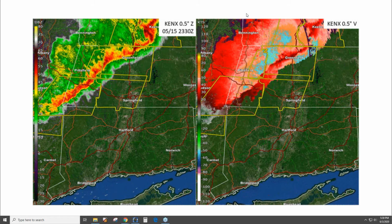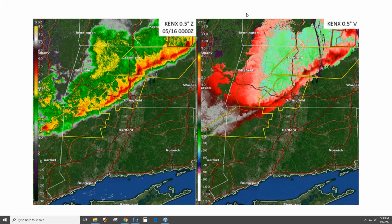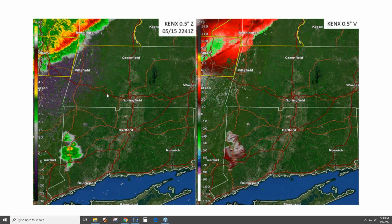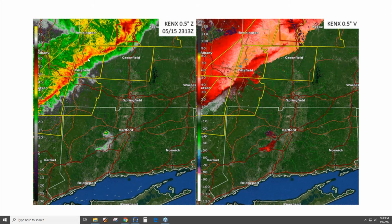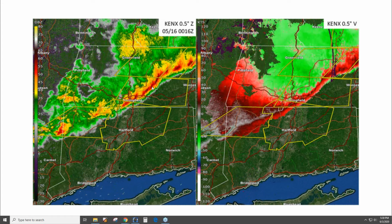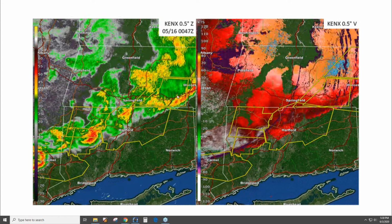So looking at these radar images, on the left-hand side is just the typical radar that you would see with its reflectivity, and you can see storms progressing from New York into western Massachusetts, Connecticut, and then eventually into central Massachusetts.